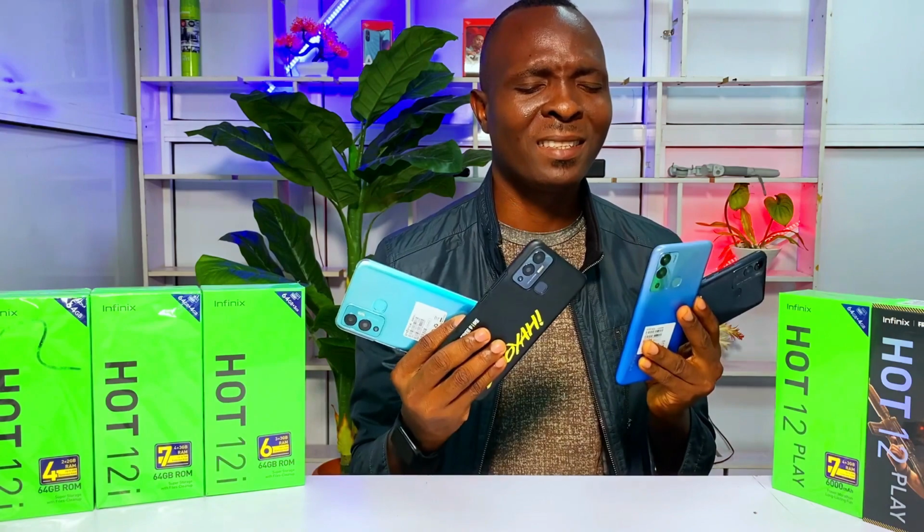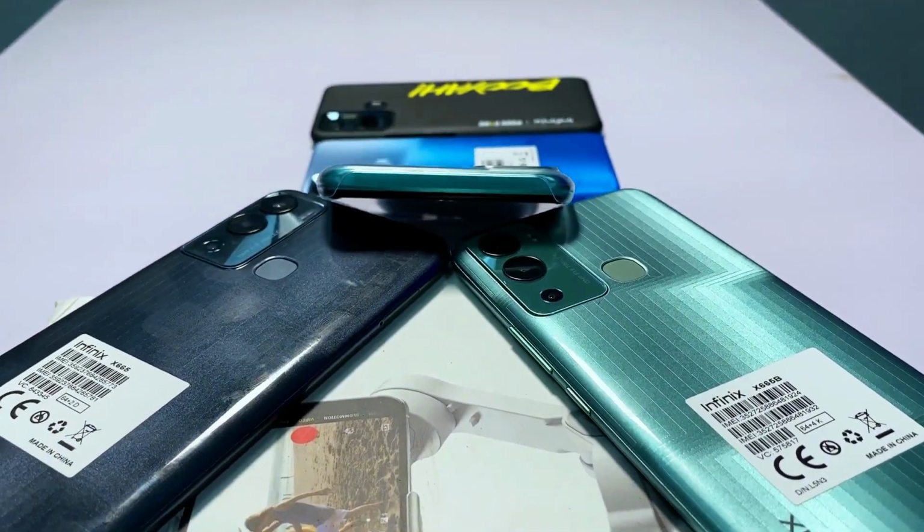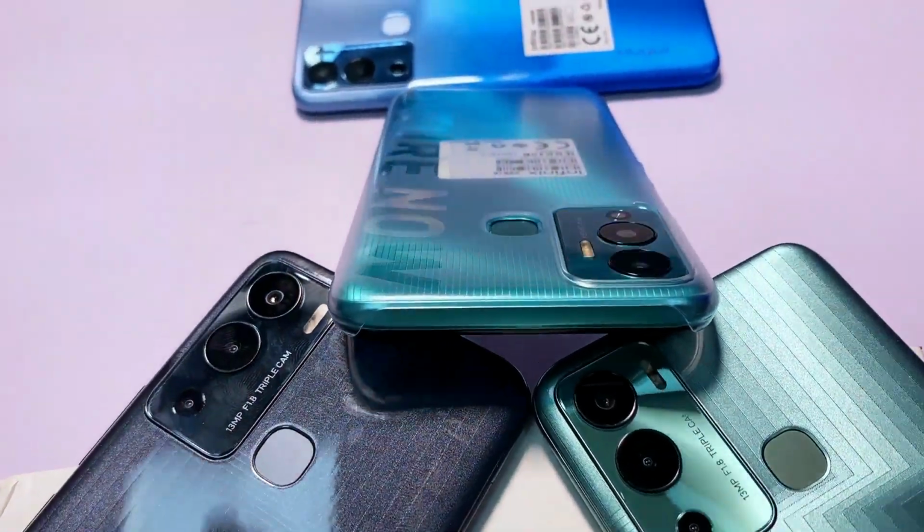So what is the main difference between these phones? Well, first off, I already talked about their prices. That's the most obvious difference between them. You can also find more differences in their design, their display, their camera, their performance, and their battery and charging. So first of all, let's talk about their design. If you look at the device from a distance, they all look much alike.